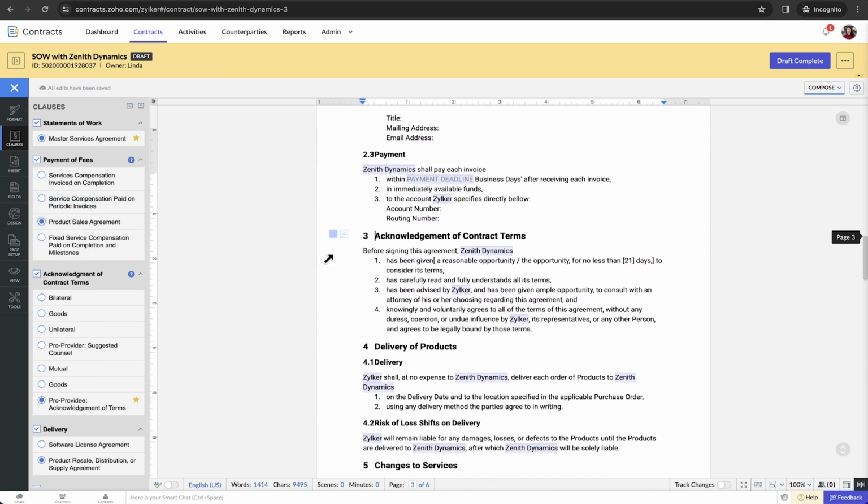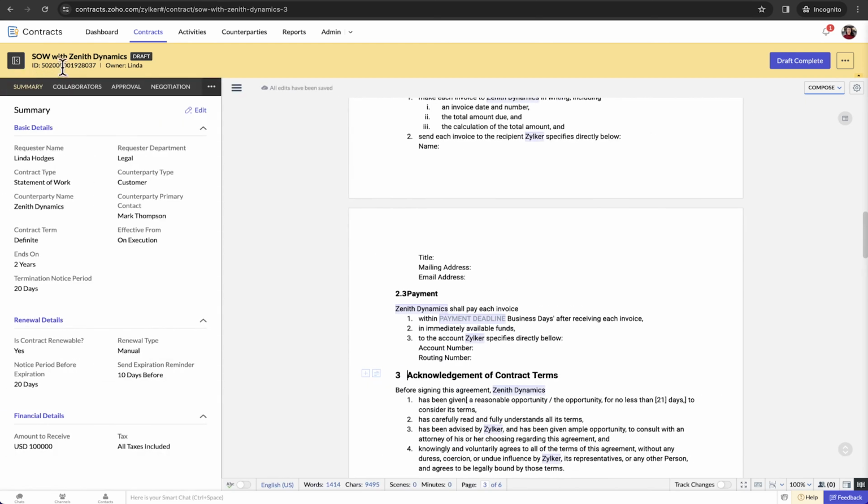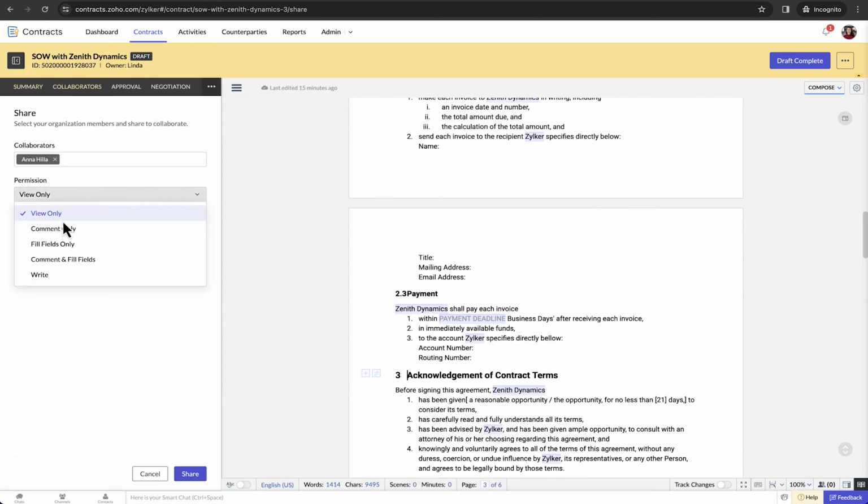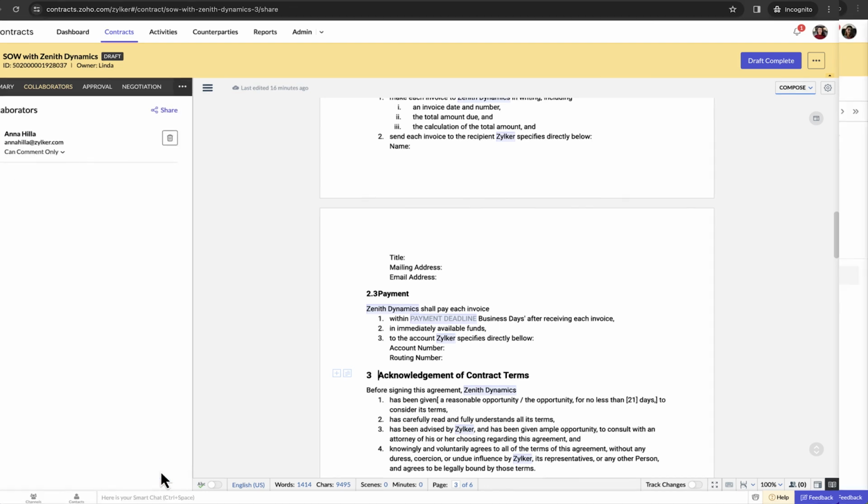For negotiations, Zoho makes it easier than sending contracts back and forth via email. You can send password-protected links to external parties so they can view, comment, and suggest edits right in the contract document.